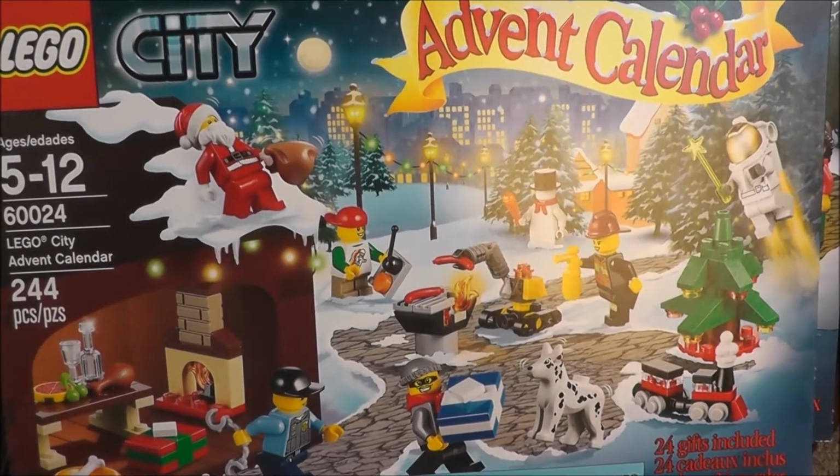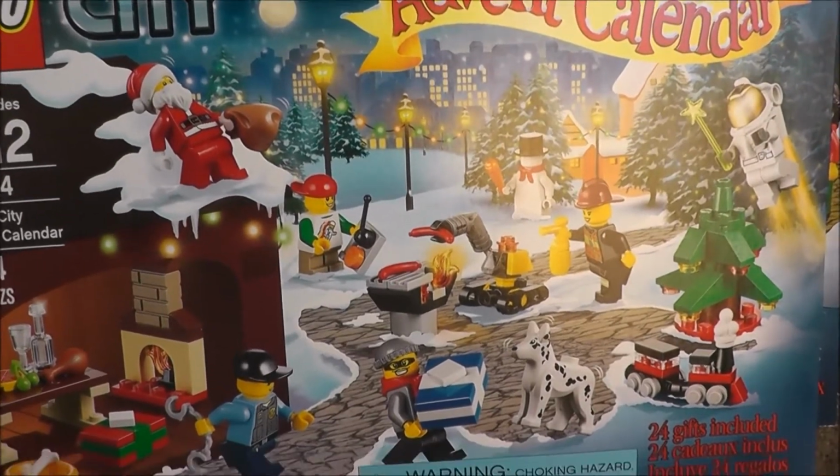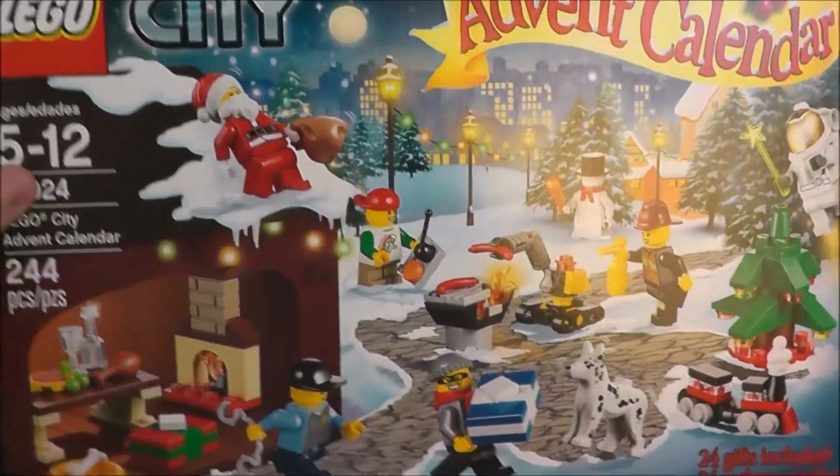This is for my first year. This is LEGO City Advent Calendar 60024. This kind of gives you an idea of what you can expect to find inside of all the little minifigures and pieces and Christmas trees, even an astronaut. But unfortunately, the first year I didn't save the whole box.